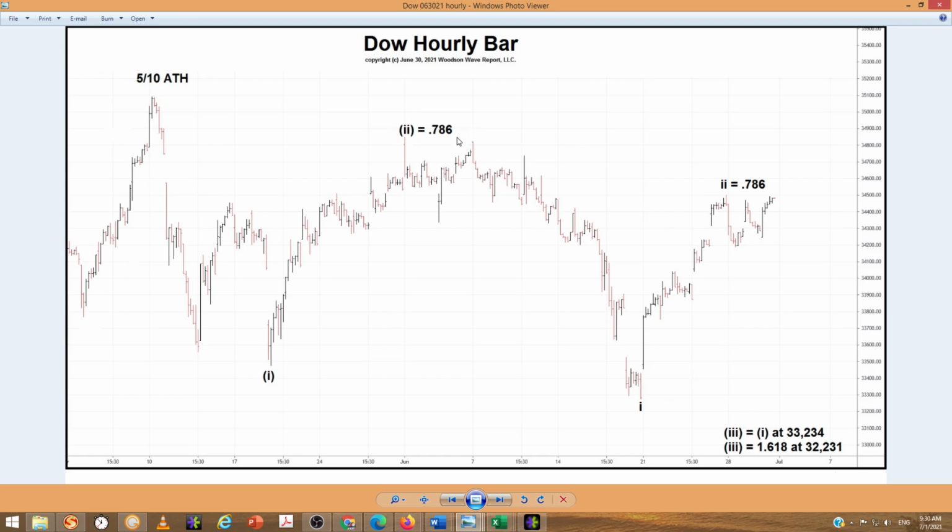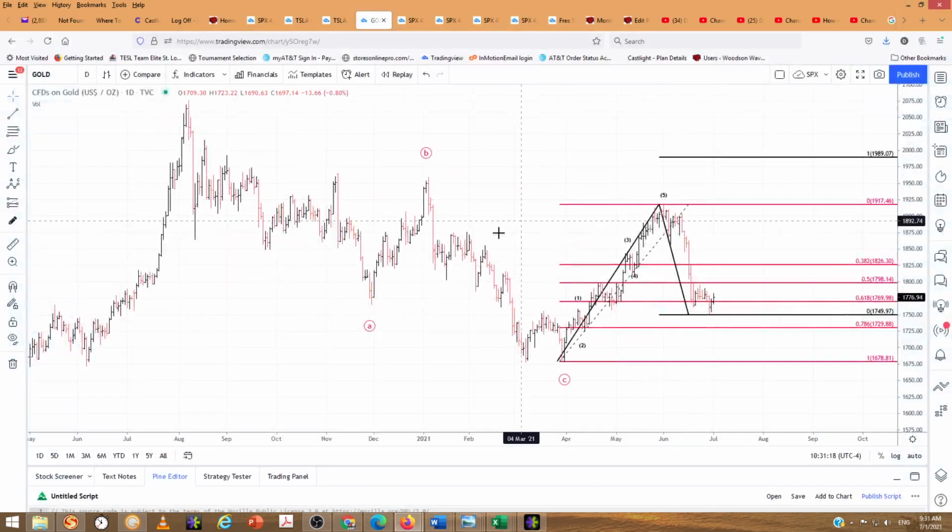Make or break for this internal wave 3 is this wave high here, and for the entire count, it's the all-time high on May 1st. If this high holds, you can see our targets for the larger wave 3 here are 33,234 and 32,231. That's it on the Dow.